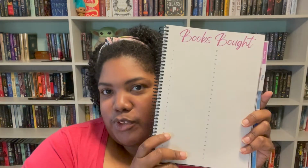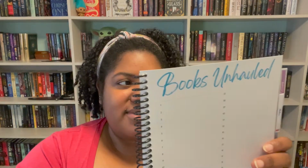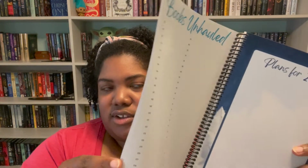And then I have a books bought page, and I have 207. I hope I don't fill it up, but I wanted to give myself plenty of space. I didn't mean to have this many unhaul pages. I just used the same chart that I used for my books bought for the books unhauled. And so I ended up with 207 pages as well. So it's a total of 4 pages, I think, 2 front and back pages.